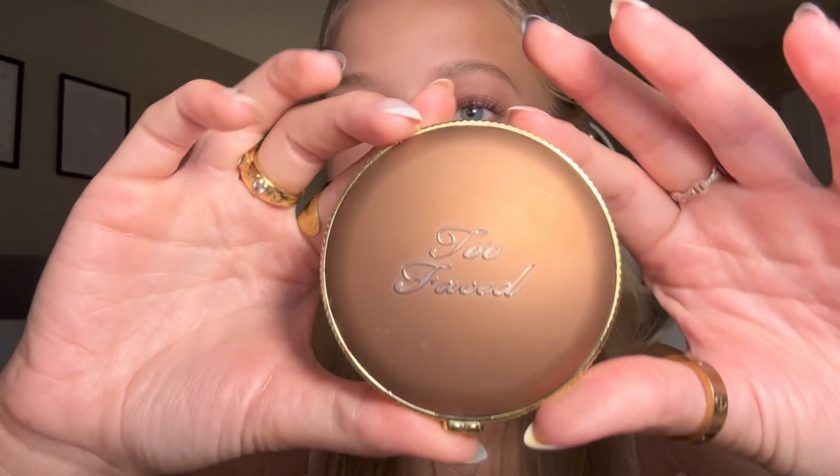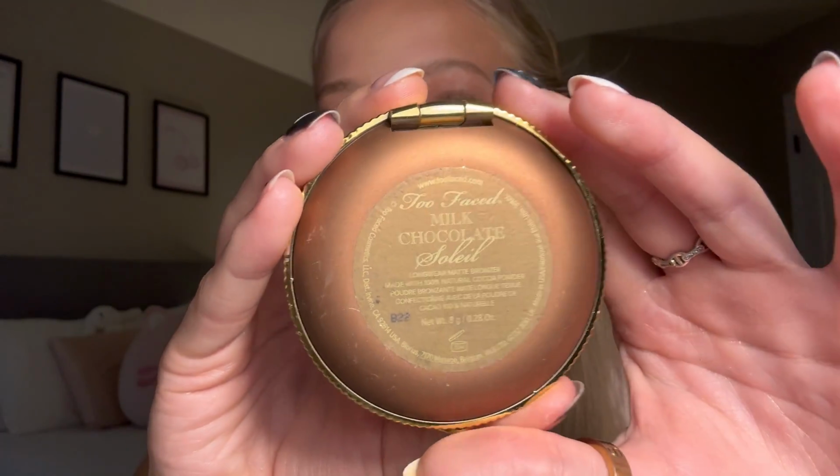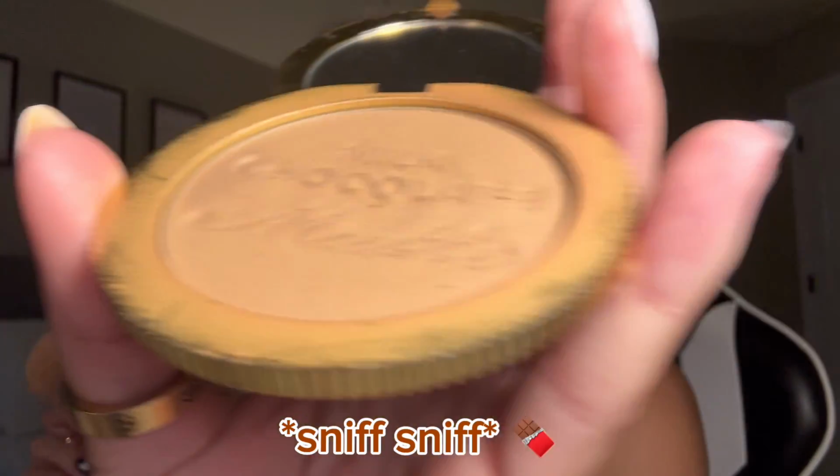For my bronzer, I use the Too Faced Chocolate Soleil bronzer, and this is in milk chocolate. The packaging on this is so adorable. I used to switch between a few different bronzers, but this one, oh, and it smells like chocolate. This one I feel like is the lightest. I used to use the Hoola bronzer. Love her, just too dark. I know they have Hoola Light, but that's almost too light.